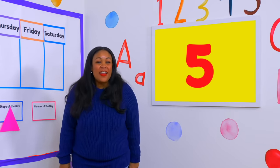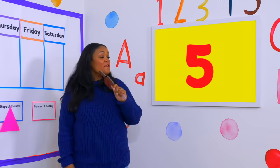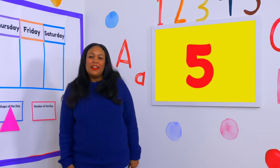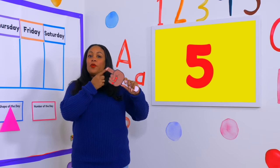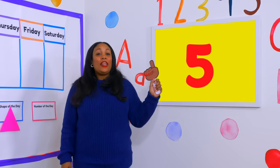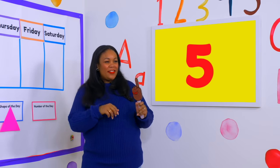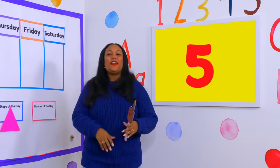5. That's right. Can you say 5? 5. Again, 5. 5. Can you count to number 5? Yay! Great. How about we count together? I'll point with my pointer. If you have a pointer, you can take it out too. Let's point and count. You can also use your pointer finger. Get ready. Here we go.